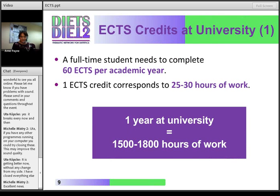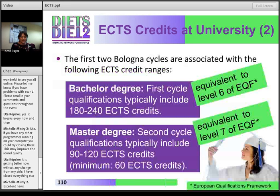So, if a student comes back to university or is within university either as an undergraduate or a postgraduate, they need to complete 60 ECTS credits per academic year for full-time study. As one ECTS credit corresponds to between 25 and 30 hours of work, 1 year at university is equivalent to 1,500 to 1,800 hours of work. That all sounds terribly theoretical at present, doesn't it?